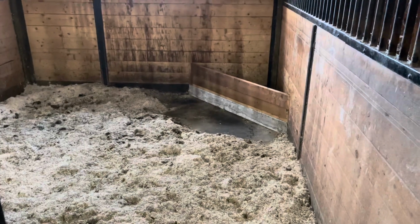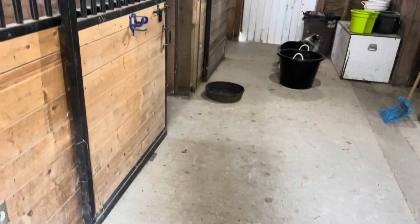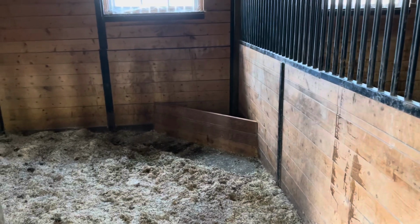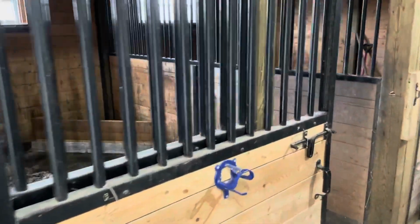What I'm gonna do now is grab some hay, throw it in the hay mangers, grab a little grain, throw it in their bowls. I do this before I put them in the stalls, so it's just a little easier to do it that way. So let's get these boys fed.